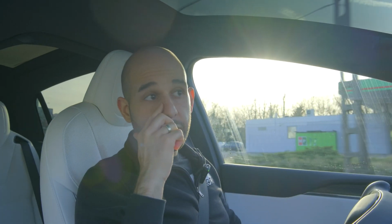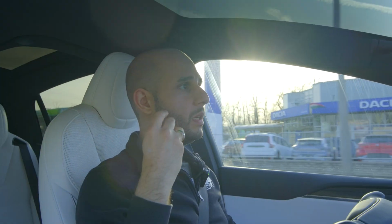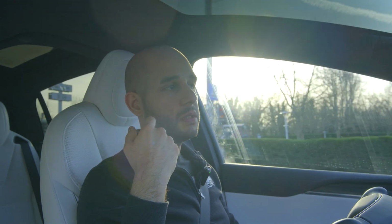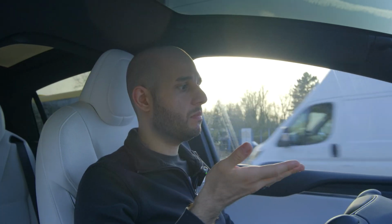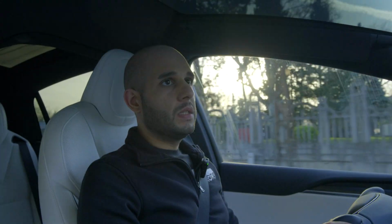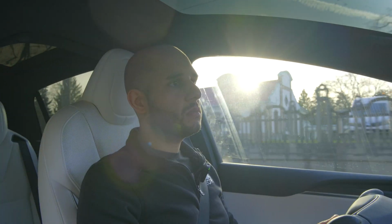I think it's safe to say if it comes to daily driving and you've got somewhere to charge this, there's no reason why you shouldn't take the opportunity to have one of these. It's great. Even now it says 403 kilometers. I mean, that's enough to go to the Austrian border and back. Even if you go to Vienna, you can take a 20-minute charge and come back.